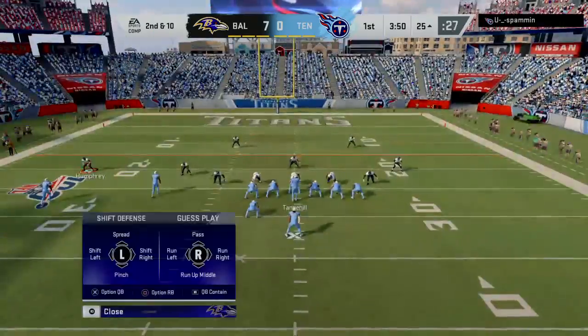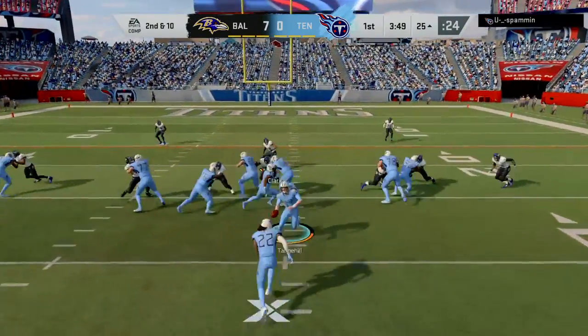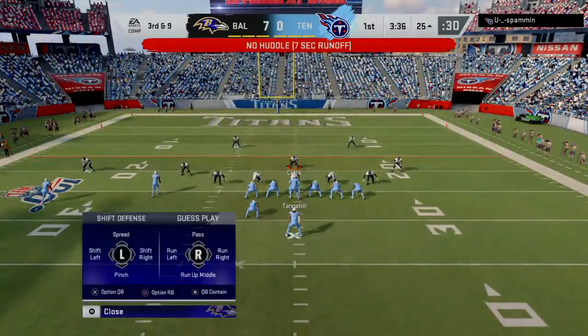Line of scrimmage, again the 25, second and 10. Now it's Henry. 1 yard, the official pickup there, so it's going to set up 3rd and 9.